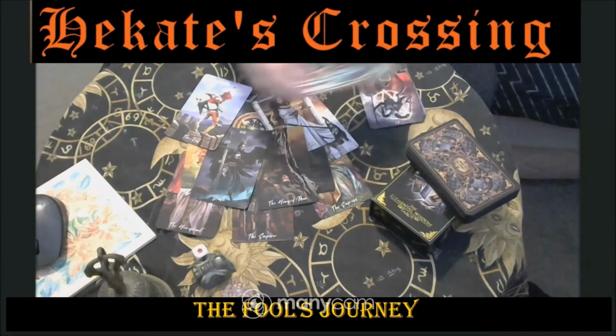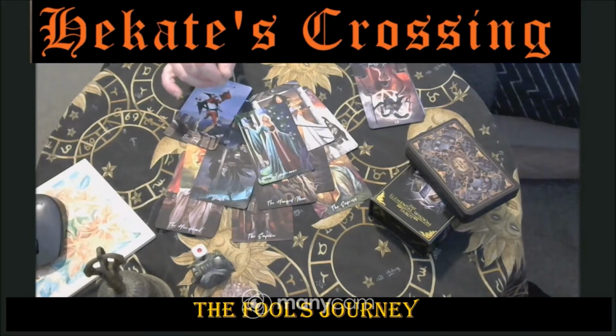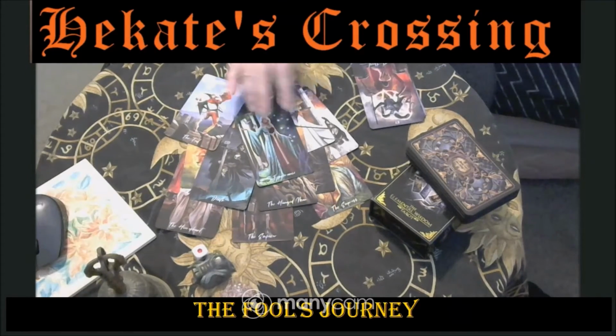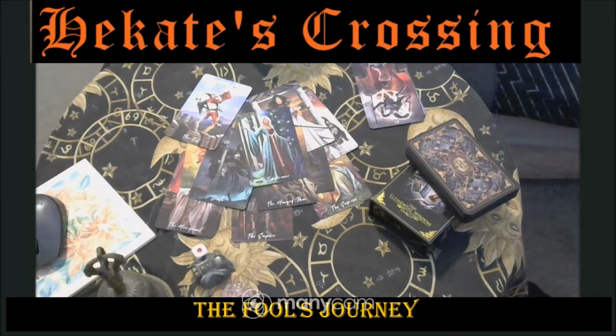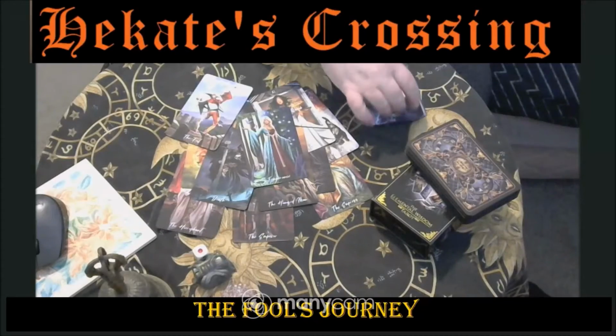He comes across the beautiful Temperance. She's standing in the forest, surrounded by night and day, with butterflies, with nature. She reminds the fool of his emotions. She reminds him not to be in excess, to stay in moderation, to remember what lies ahead could be dangers.